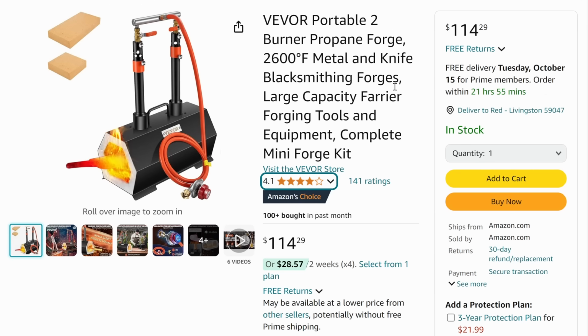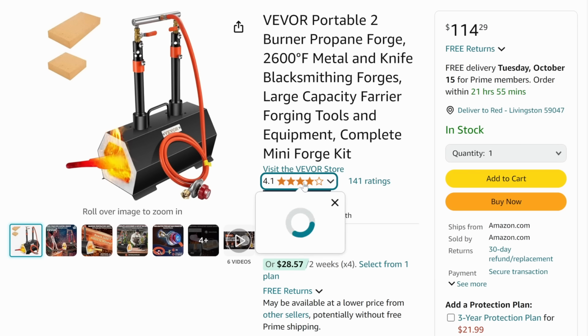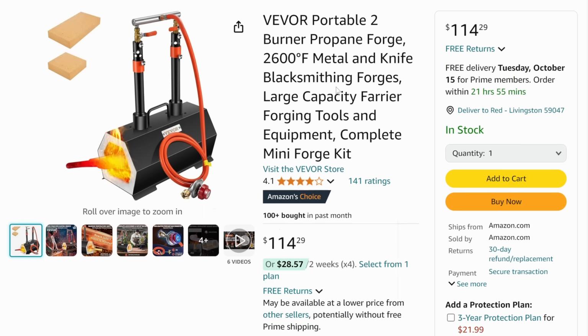Speaking of blacksmith, I stumbled across this Vevor. Look at this, 2-burner propane forge, goes up to 2,600 degrees for making knives and whatnot. Honestly, I'm not a blacksmith. I've always wanted to play around with doing this kind of stuff. I know some of you out there do some of this. It's on sale for $114. What do you all think about it? Let me know. The reviews on this are kind of mixed. They're not terrible, but I've definitely seen worse.